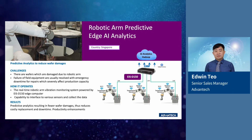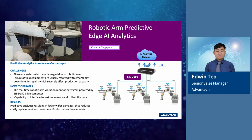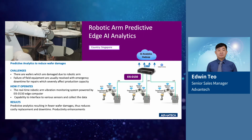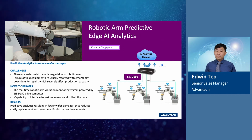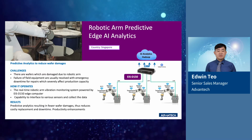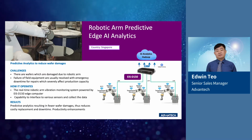AI and IoT are already upon us. There are many application cases that can benefit from proper selection of each computing platform, be it on the software or the hardware layers. We at Advantech offer a comprehensive edge solution that helps provide building blocks for smart factories.